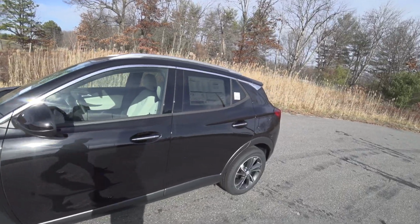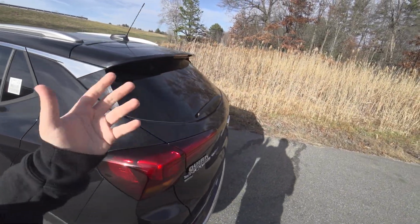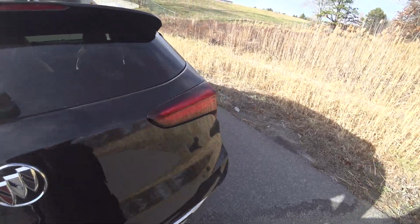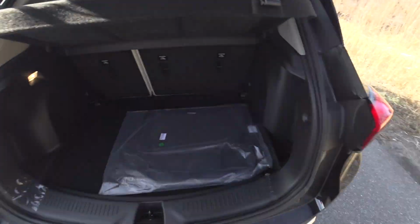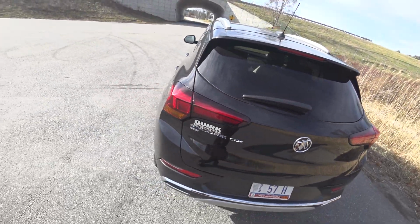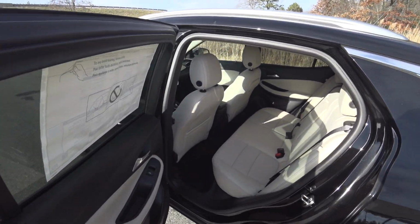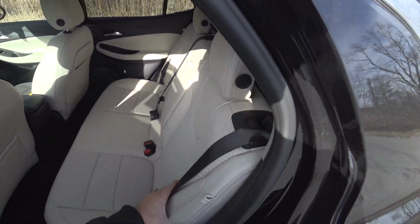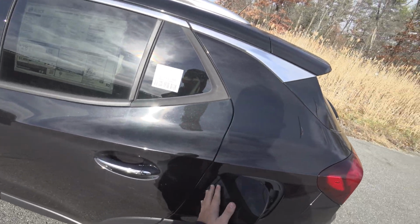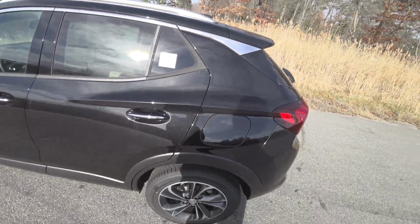Today we have the 2020 Buick Encore GX Essence. This is, of course, the Essence trim level, which I think might be top of the line, if not really close to it. Good amount of cargo space, based on the same platform as the Opel Adam, as well as the new Chevy Trailblazer. Good amount of rear seat room. One thing that always gets me is how big the fuel door is for the size of the car. I mean, just take a look at that. It's massive.